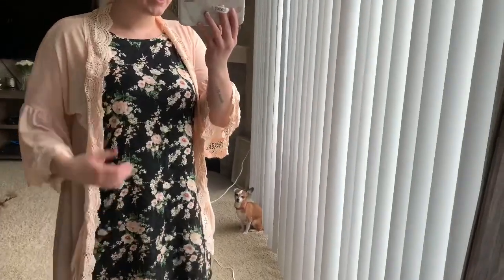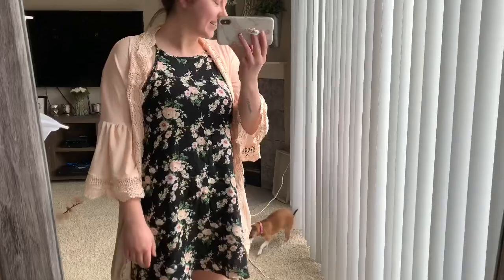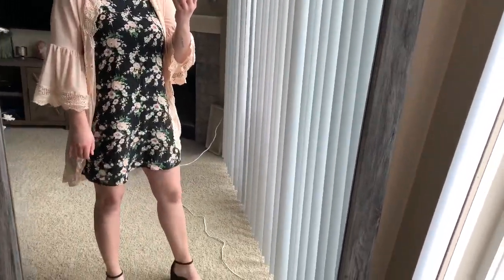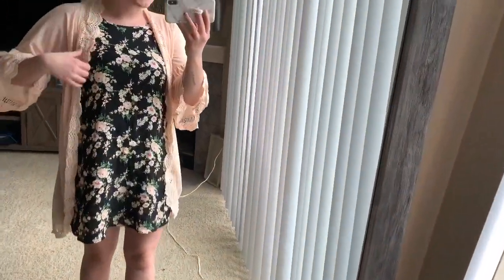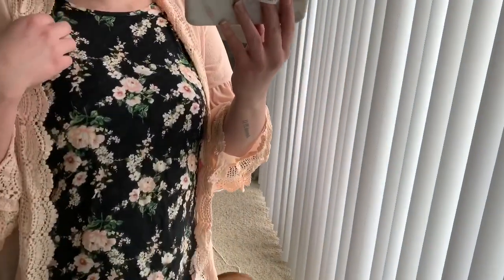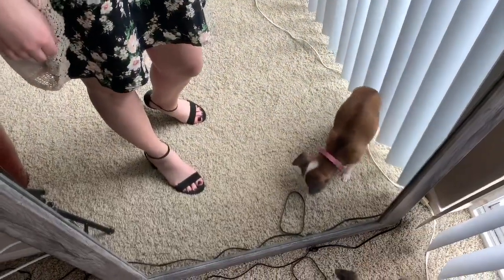Okay, so for this next outfit, I cannot remember where I got this dress, but I will try to find a similar one. I feel like I got this in Hawaii a couple years ago when I used to live there with my husband, but I feel like it was from Jeans Warehouse, and I don't remember. I know we don't have one here in the States, so I'm not sure. I got this off of Amazon, the cutest cardigan ever. I'm obsessed with it. It pairs so nicely with this because you can kind of see the flowers have the same tones.